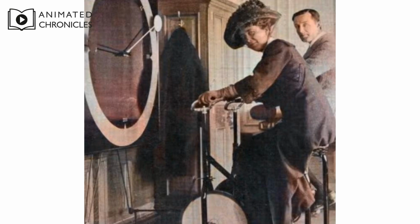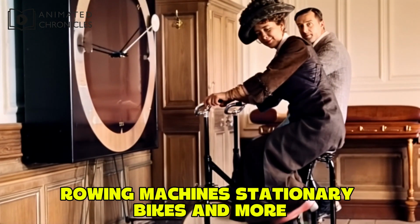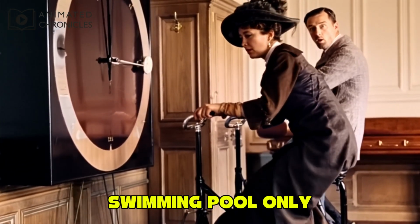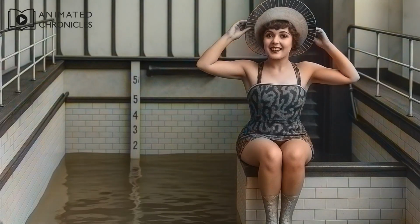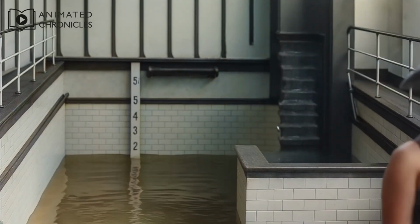Gymnasium. The gym had equipment most of us would recognize today: rowing machines, stationary bikes, and more. Swimming pool. Only first-class passengers could use the pool, which was around 30 feet long and 20 feet wide. The price to swim? About $7 per person.